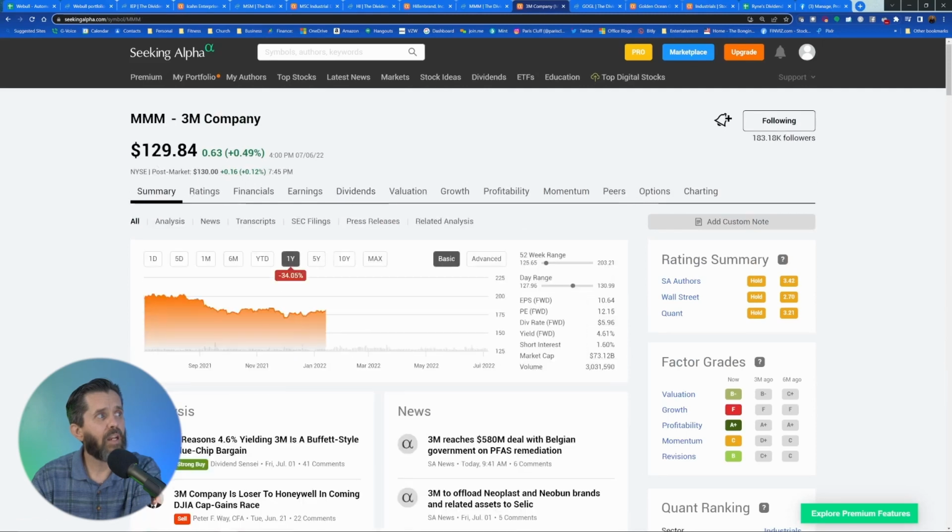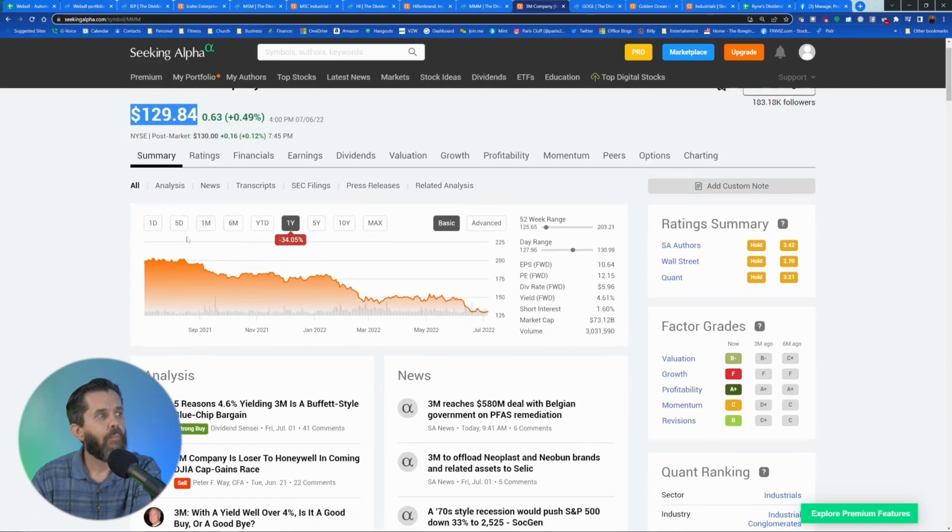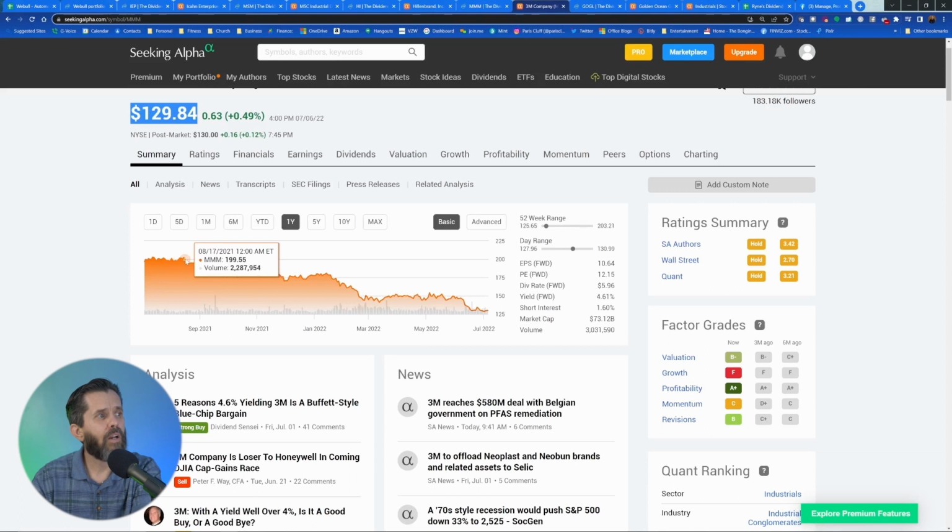Look where it's trading at, $129.84 today, but back here it was $199, $200 a share. This was just back in September of 2021. So not even a year ago, we're looking at $200 a share. Now it's $129 a share. So it's down $70 or $80 a share.